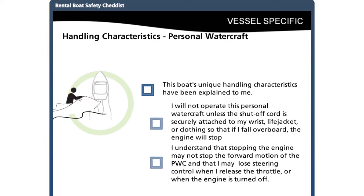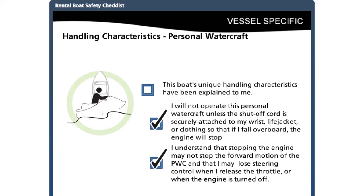Personal watercraft. Before starting the engine, the operator must make sure that the lanyard to the kill switch is attached to their wrist or to their life jacket. When the engine of a personal watercraft is shut off, or the throttle is released, steering control is lost with most models. If the personal watercraft you are renting has off-throttle control or brakes, you will need to review these features with your customers.